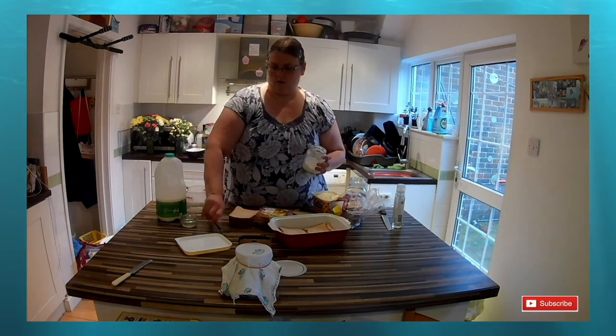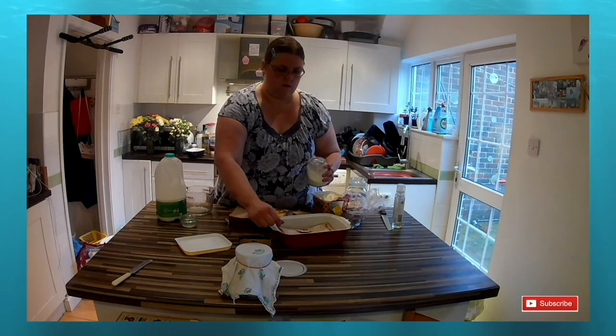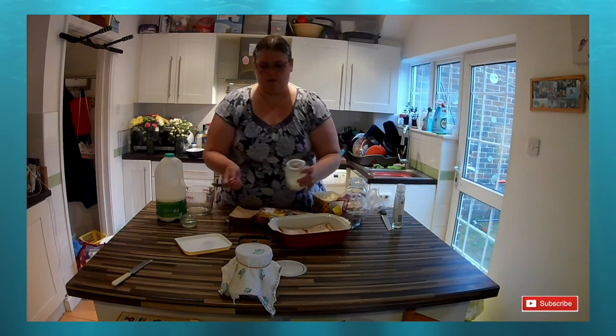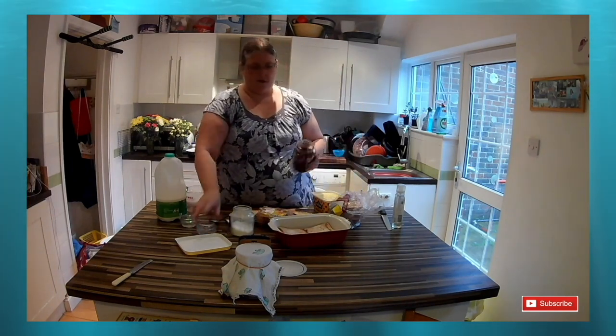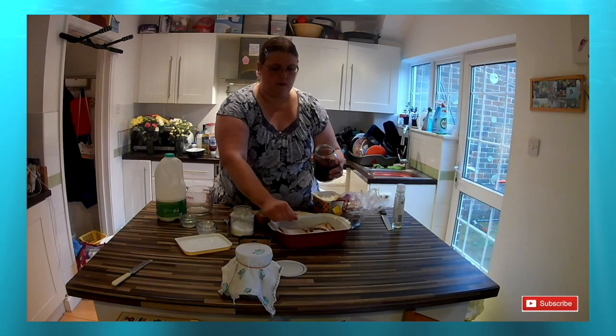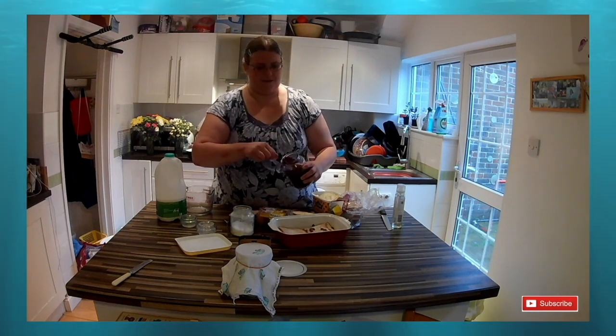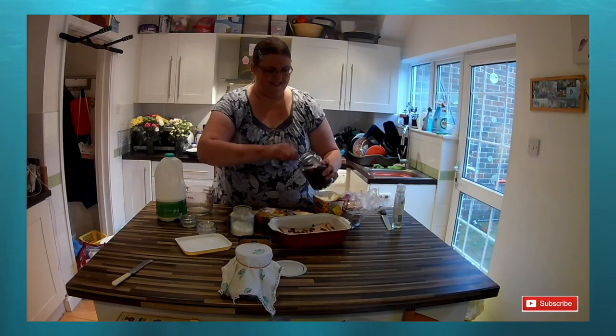Next up, we take our sugar and our dried fruit. I'm just going to sprinkle on maybe half a spoonful. You don't need too much each layer, and then follow that with a couple of spoonfuls of dried fruit. I'm using a mixture of raisins and sultanas, but you can use whatever dried fruit you've got. And then basically what we do is we just continue this until you've filled up the whole dish.